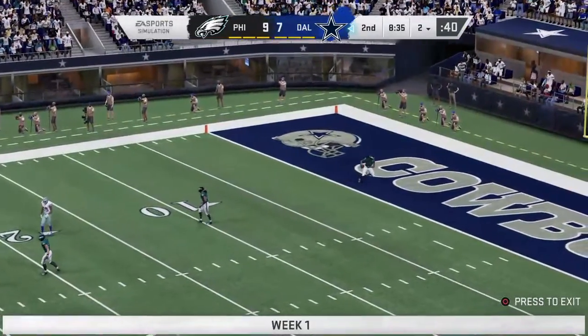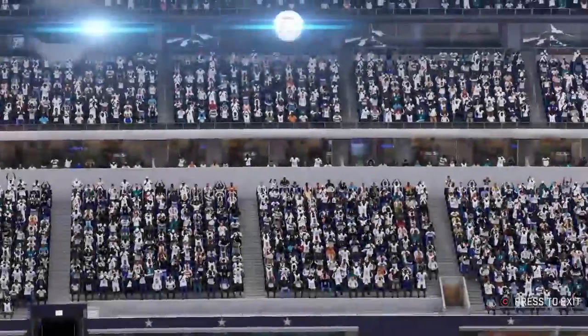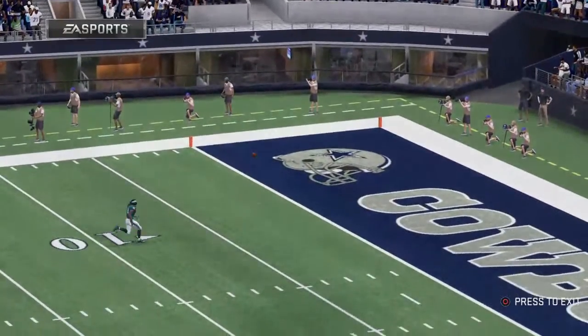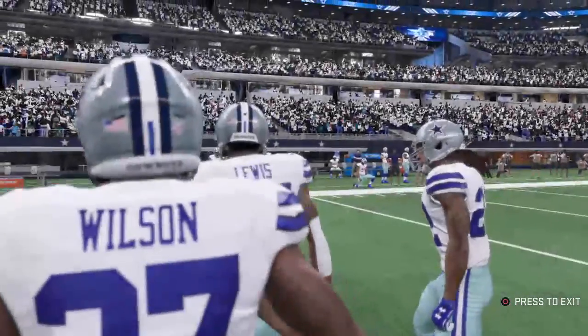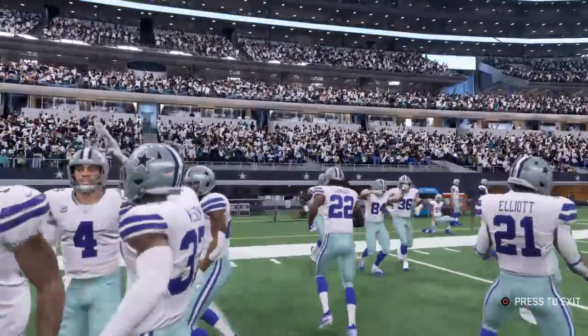Oh, and what a play on special teams here. This is going to be down inside the 5, all the way down at the 2-yard line. And he's got to be fired up about that effort. I don't think he could have walked down and placed it any better than where he ended up putting the football. That was excellent. Amari Cooper and the Cowboys set to take over once again.